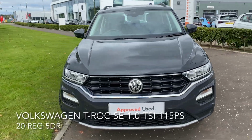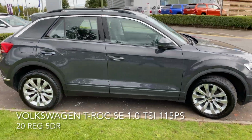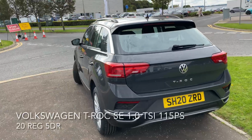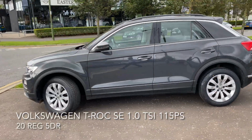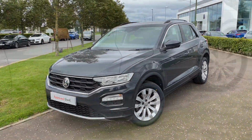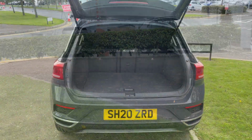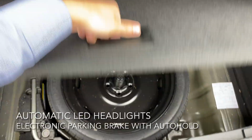Here we have a Volkswagen T-Roc SE 1 litre TSI 110 PS. Now, as you can see, the car is in great condition and it comes with many features. These include adaptive cruise control with front assist, automatic LED headlights, lane assist, and an electronic parking brake with autohold. It also comes with 17-inch alloy wheels as well as a spacious boot with a spare wheel.